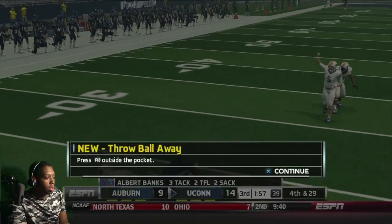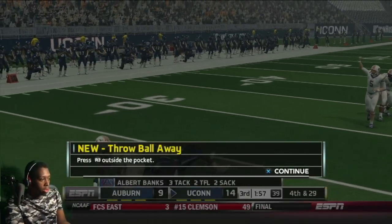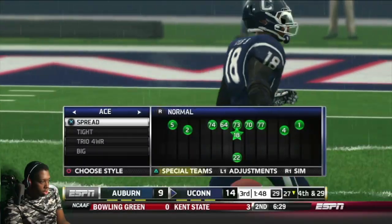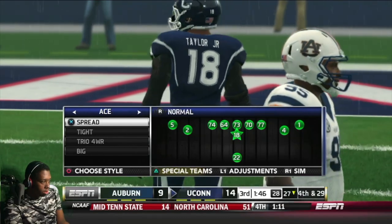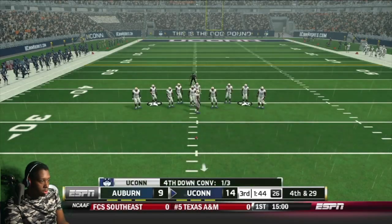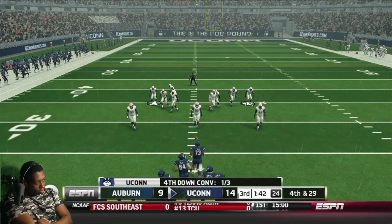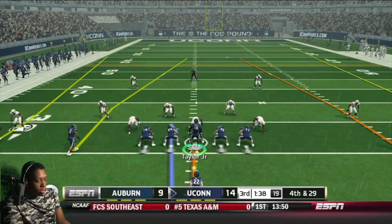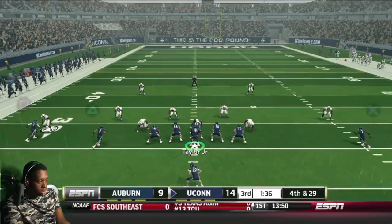Press R3 to. Okay. Fourth and 29. Are you fucking serious? I'm heaving the shit down the field. I don't care. Fourth and long here after the sack. Well, I'm not sure I really agree with this call to go for it, but that's why I'm not coaching, folks.